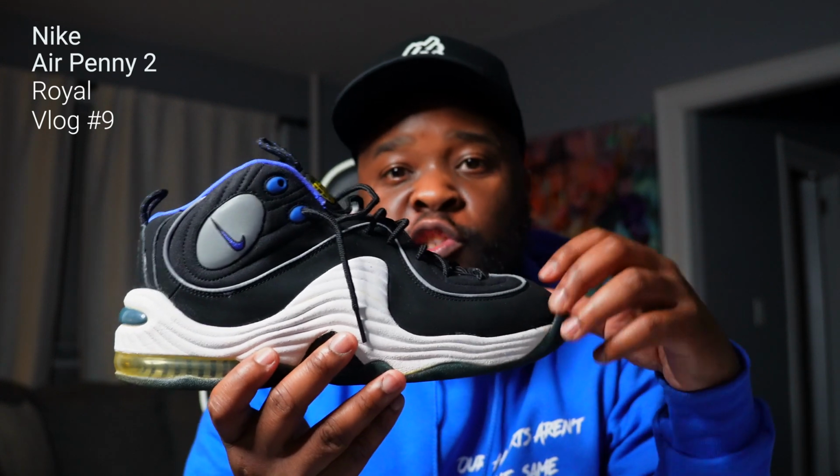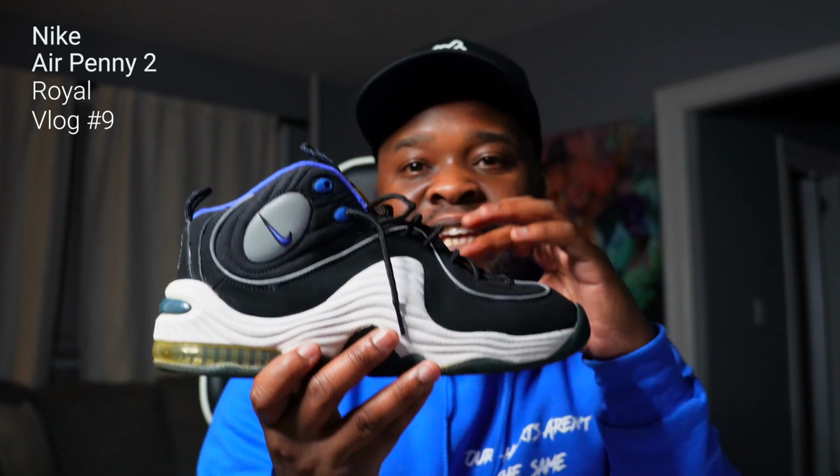It just doesn't make sense to me. I know y'all remember Penny cooking in this shoe right here. He was definitely getting a lot of buckets in this shoe, in the Atlantic blue colorway, this colorway, and in the white with a little bit of blue and black colorway also, man. He was getting a lot of buckets.